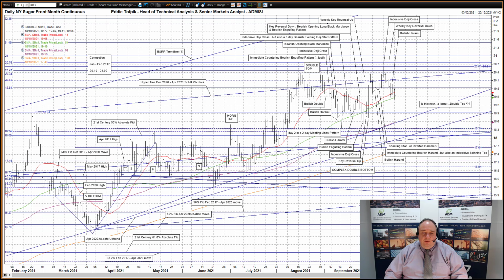The formation of the double top over August to September was, until recently, the most significant feature in recent days. The market had been capped at this, well, let's be honest, broken upper time, currently at 2012, of the December 2020 to April 2021 bullish shift pitchfork, which had been ably backed up by the overhead congestion of the January to February 2017 move between 2010 and 21 even. This is what caused the double top.